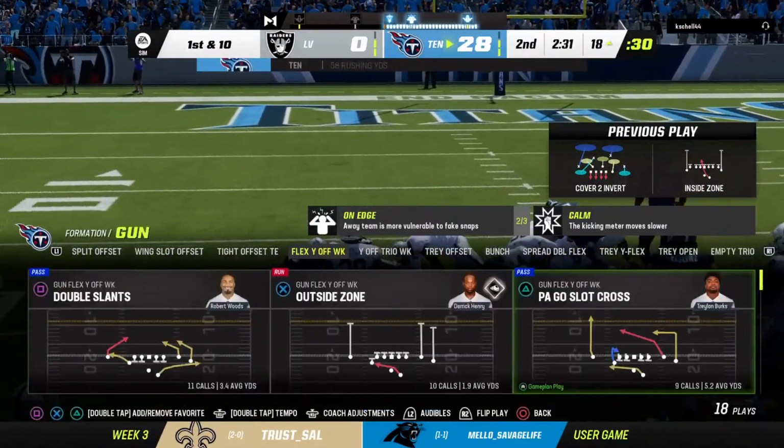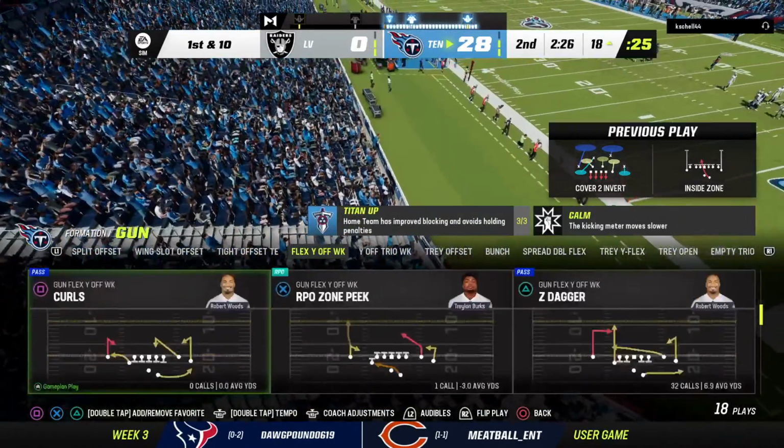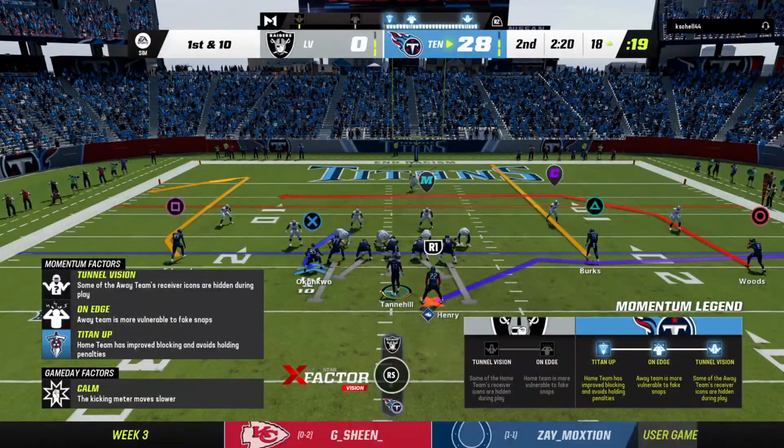Most of their damage has been done through the air. I mean, they've rung the bell 3 times with passing touchdowns, but guess what? Ground game has not been neglected. Nice little burst right there. A solid run by Derrick Henry, and here's another 1st and 10.